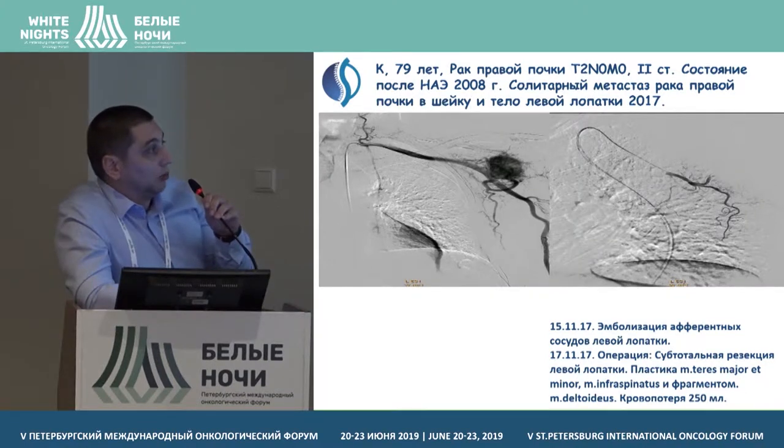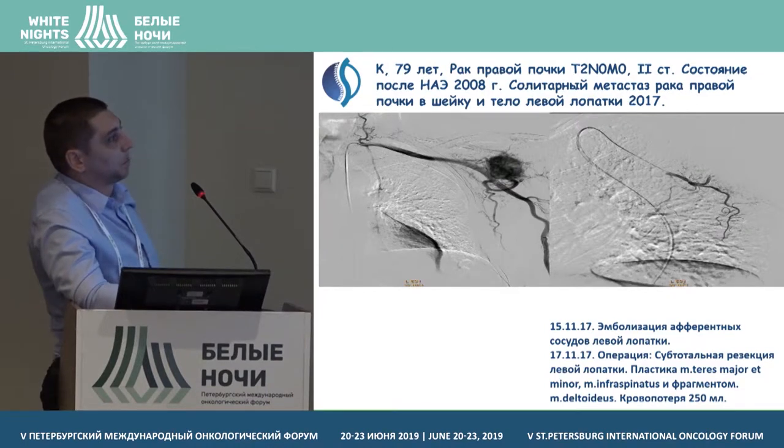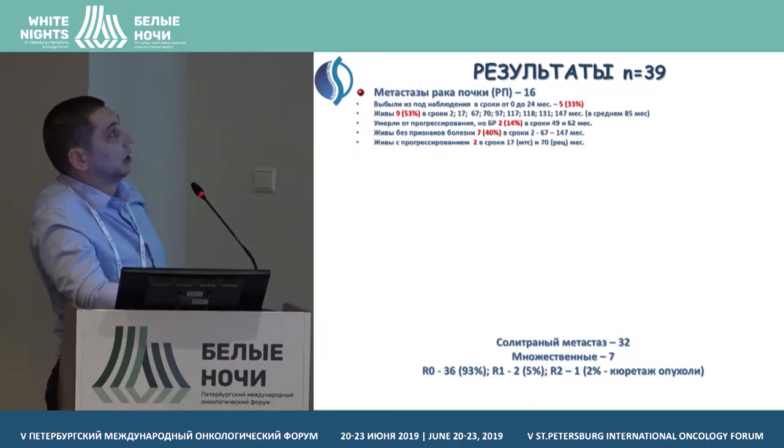no more than up to 4 liters. We see the problems in the vascular system, but we managed to cut the blood loss significantly.